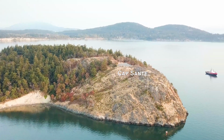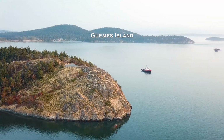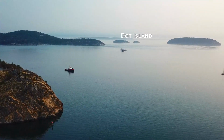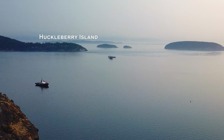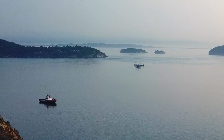Behind Cap Sante, you can see Guemes Island, and then to the right, Saddlebag Island, Dot Island, and Hat Island. The 5th island that we'll visit on this trip is Huckleberry Island, which is hidden just behind the southeast point of Guemes Island.